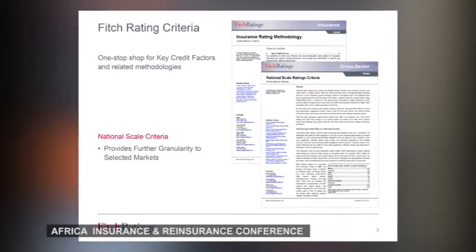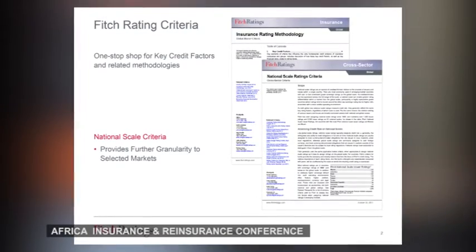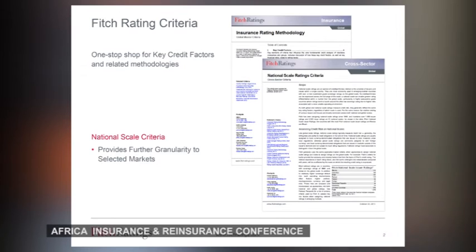But before I do, I also wanted to mention another document which supplements this main document. That's a document which talks about our national scale ratings criteria. We have the main global rating scale that we use generally across the globe. But in certain selected emerging markets, such as Kenya, to provide greater granularity and allow greater differentiation between companies, we also assign what we call national scale ratings. That allows you to compare credit quality within a particular country. You can't compare them internationally, but they're useful when you're trying to rank companies within a country. If anyone's particularly interested in that, I'm very happy to talk about that afterwards.